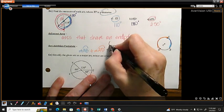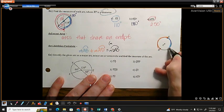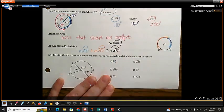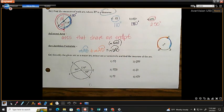What's the other name we could call that one? Okay. So the measures of the little guys add up to the big guy, which is shocking to you, I know. But notice you have to put the M there, because you're talking about their measures, whatever their numbers are. And a lot of you forget to put the M's on your angles. Please don't forget to put them on the arcs.